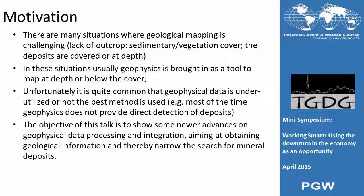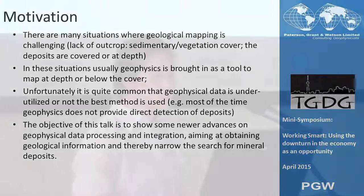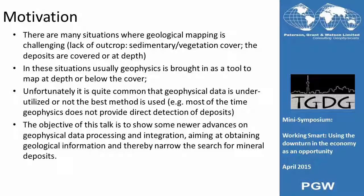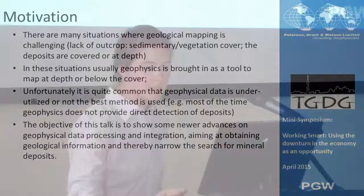But mostly the geophysical data is underutilized or the optimal method is not used. So often the geophysical data is used for direct targeting, but understanding the lithological controls from the geophysics is not being used. So we want to show some new advances in geophysical data processing and integration, and how to obtain geological information from the geophysical data and use this to narrow the search for mineral deposits.